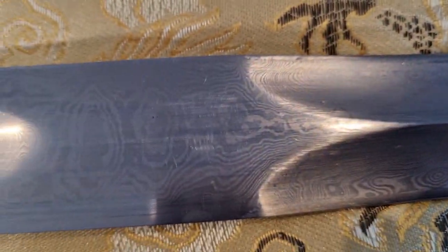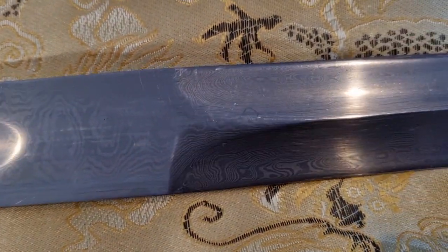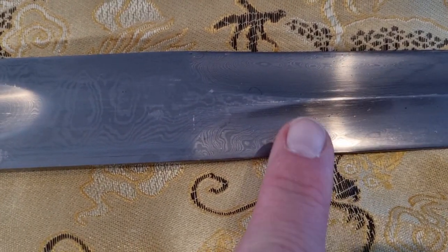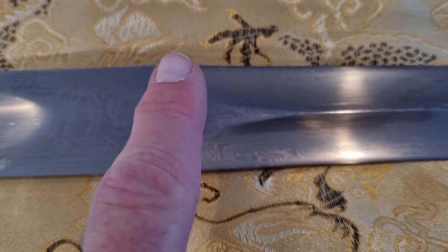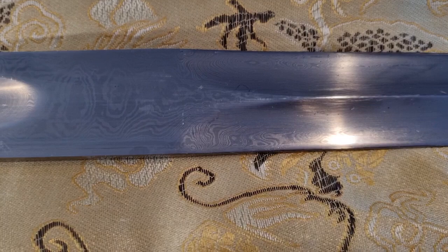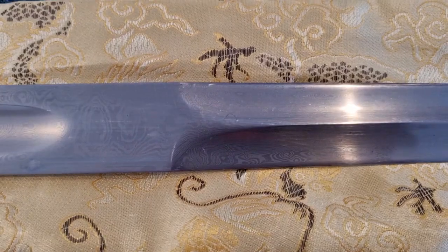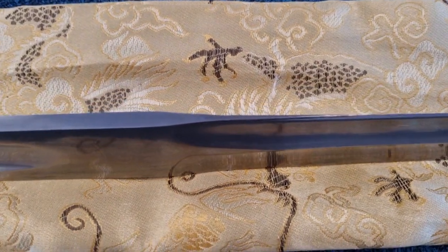It's an absolute mirror finish, and here is where it comes to the fort. You can see it cancels out in these sort of little curves here. Very well done, not just brutally beaten into shape. It's very smooth. Everything about this sword is just very smooth and flowing.